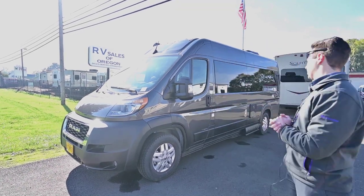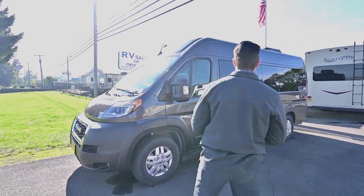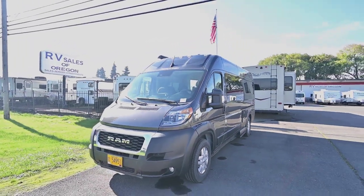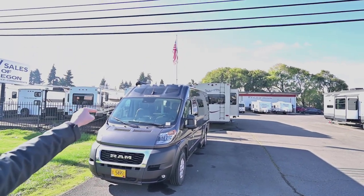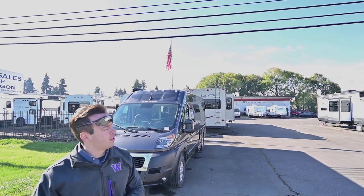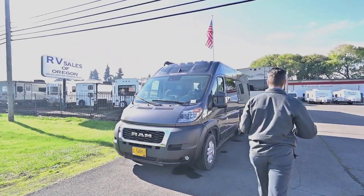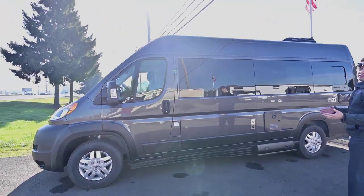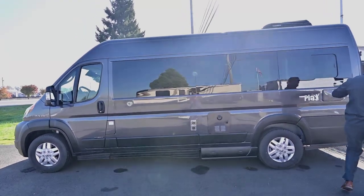So starting off with first things first, guys, it is on a Dodge Pro Ram Master chassis. And what's cool about it, if you back up with me here, you can actually see, if you back up a little more, you've got solar panels on the roof. So how often do you see a van with solar panels? Really not that often. So you've got solar panels on the roof there, and then you've got your hot water heater, and if you have a dog that goes with you, and you need to hose off your dog if he gets muddy, you've got an outdoor shower right here.